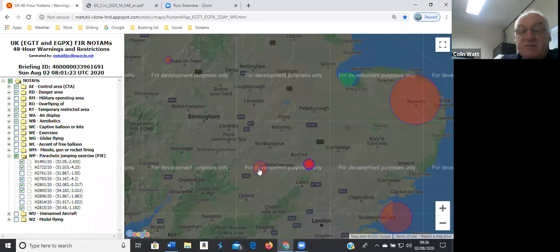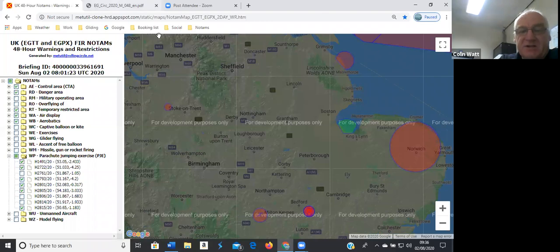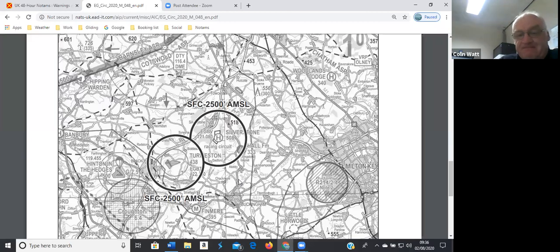And the Silverstone Grand Prix, 2 bits of restricted airspace. It does appear that they've drawn the chart incorrectly. The next one I'll show, because it says on one part of it that it's 2 nautical mile radius, and they've drawn it what appears to be 2.5 nautical mile radius. But anyway, there's 2 restricted areas, one over Tour Western and one over Silverstone, basically for helicopters tracking back and forth, and it's up to 2,500 feet above mean sea level. So really, that's the only bits of airspace we need to worry about.